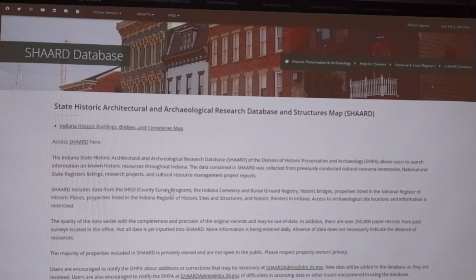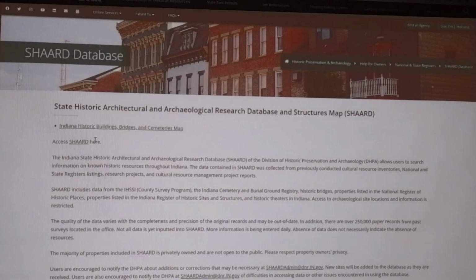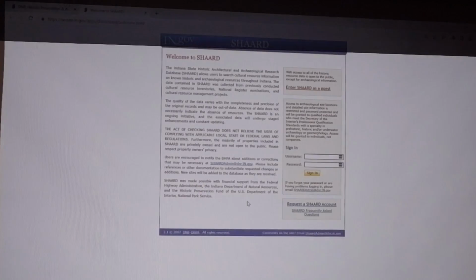All right, so it's two aspects to the SHAARD. And I'm going to start with the database itself. So you click right here, it says access to SHAARD. If you click on that, it takes you to this landing page.